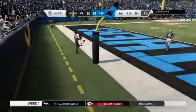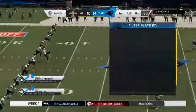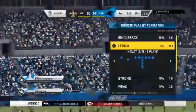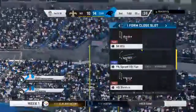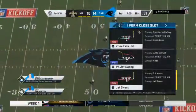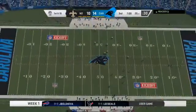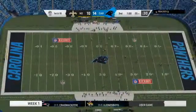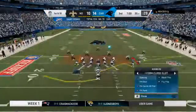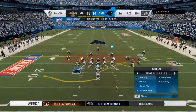And they will not get a chance to return this one as it's through the end zone for a touchback. The Panthers out there and ready to begin their next drive. They have the lead. Now they'll be looking to extend that lead.